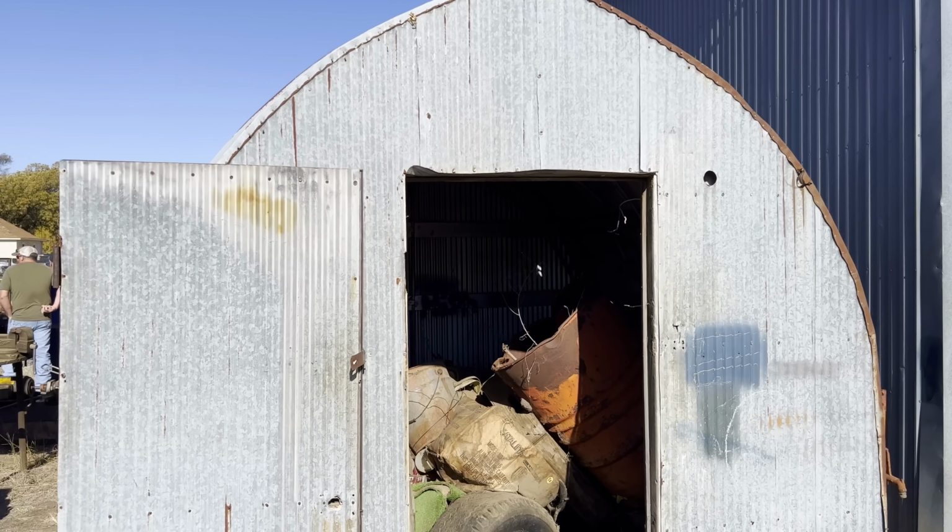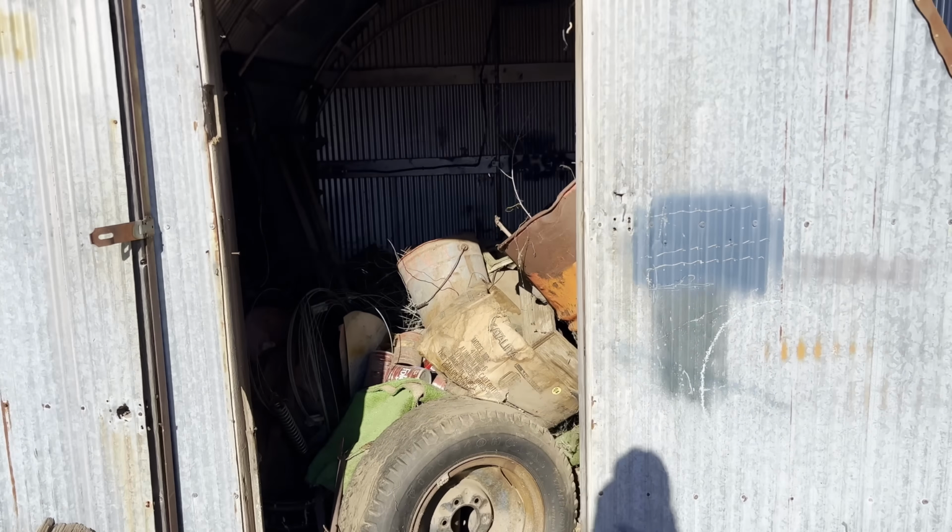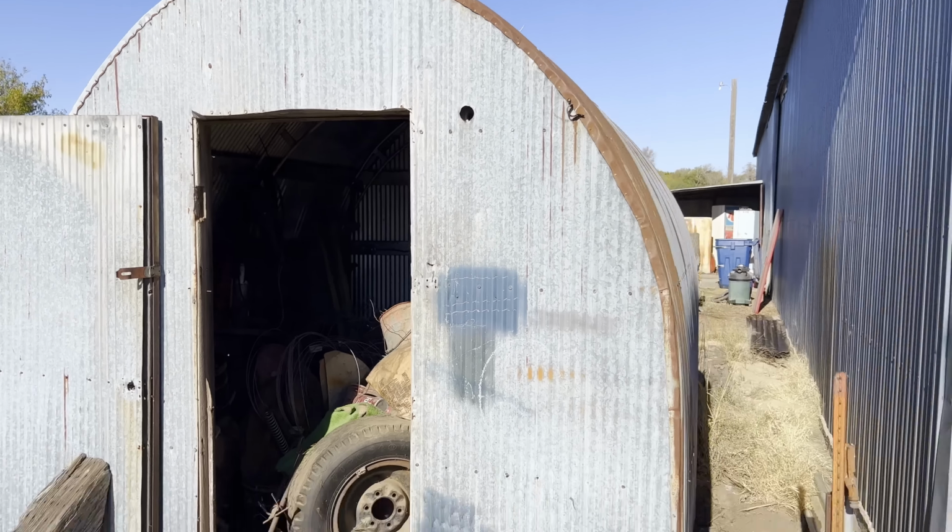I went and talked to him, and I talked him into selling it. So I'm going to try to buy the building. I don't want the stuff inside it. Somebody else can buy that. But this building itself, that is so cool. That would look perfect in my little junkyard compound I got going on. So we're going to try to get it at least.